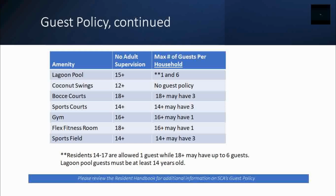Access to the different amenities is going to vary by age. Here we have a chart that depicts the various ages with their respective amenity. The number of guests will also vary. For example, the lagoon pool allows for up to 6 guests per household for adults that are 18 and over. Residents that are 14 to 17 are allowed 1 guest that is at least 14 years of age. The sports courts such as basketball and pickleball, bocce courts, and other sports fields allow for up to 3 guests. Now the Flex Fitness Center isn't as large as the other areas, so they will have a lower number of guests permitted.